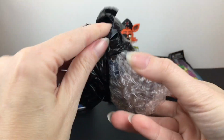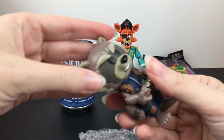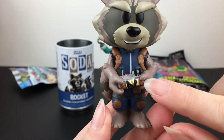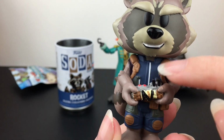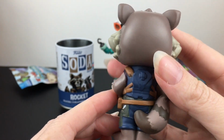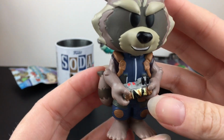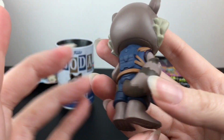And inside, we have our figure, which these are cool collectibles. They bubble wrap them for you, and oh my goodness, how nice is this? He has the control with the death button that he's gonna give to Groot. And I love he's in his blue jumpsuit. Oh wow, I can see why these are an obsession for collectors. They're nicely done. They are a solid vinyl figure. Love his smile. That's just so Rocket right there.